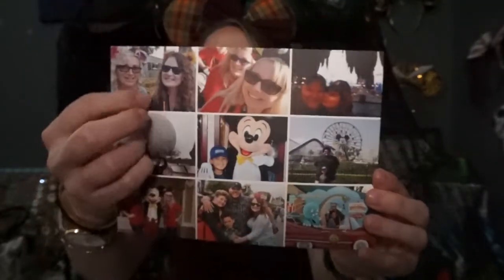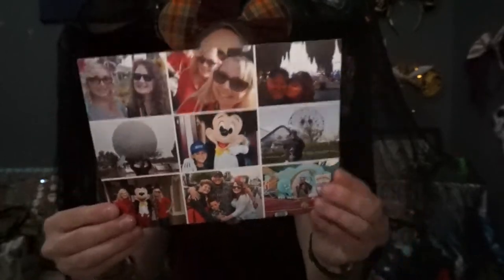So I got a little card. This is the Mickey Bunch right here. Kelly is this one right here. It says, Christy, happy fall and happy Halloween. I hope you love your fall box. I'm so glad to be friends. Love, Kelly. I get to meet her in November, and I'm so excited to actually get to meet her in person and spend some time with her. I'm really ecstatic about it.